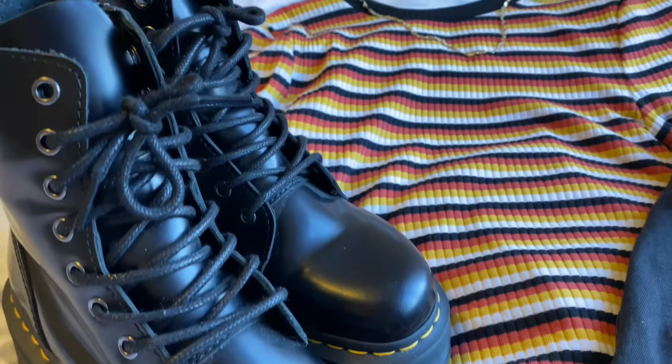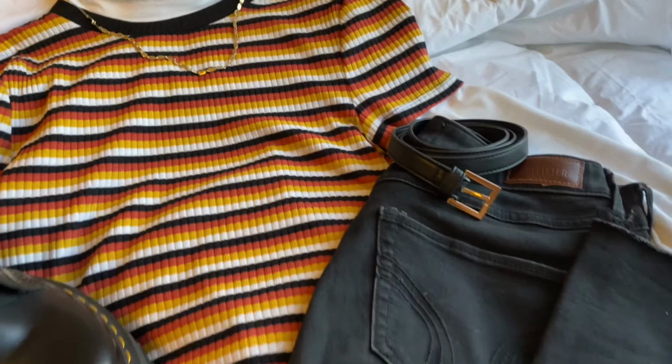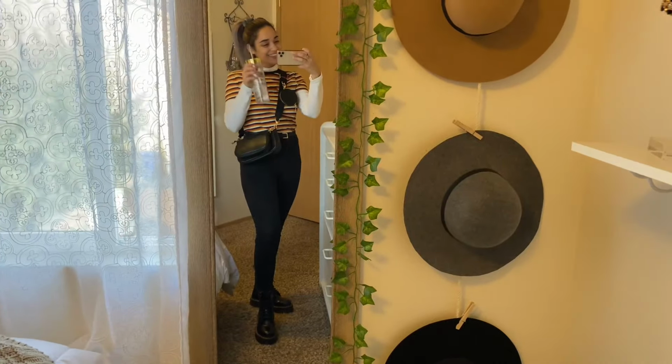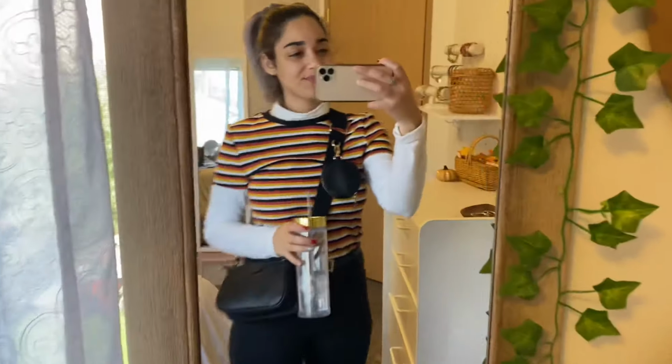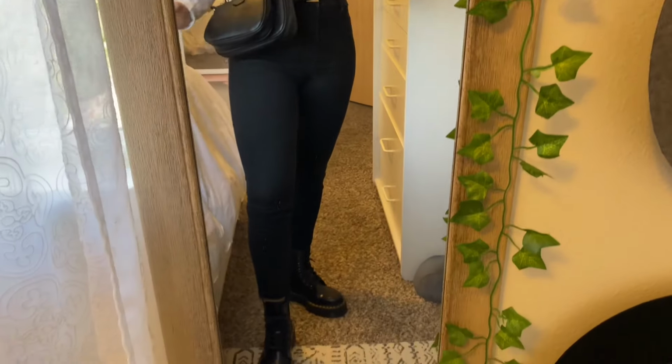For the second outfit, I have this striped fall Halloween-y t-shirt that I got from Walmart, the white turtleneck, and black skinny jeans from Hollister. I don't really know how I feel about this outfit. Yeah, it's cute, but we'll see. I like the other one a little bit more, so yeah, but it's a good outfit.